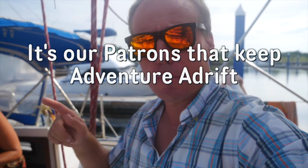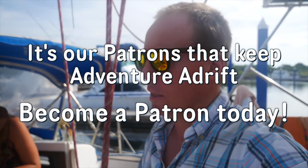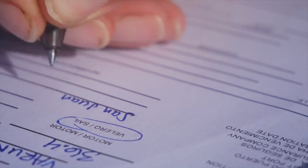The good thing is here with this marina, they will actually take us around. He's going to drive us around to all the offices this morning to get all the paperwork done, because they're all in separate places in town. Hillary's just finishing up a bit of the paperwork and then we're going to take off.